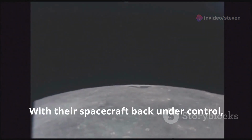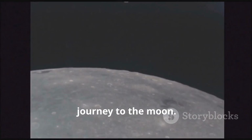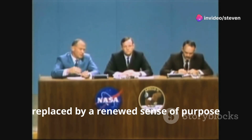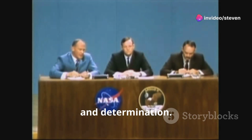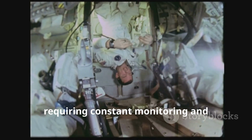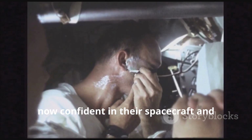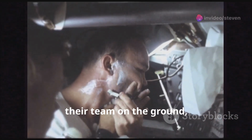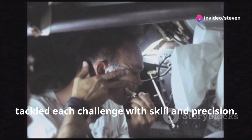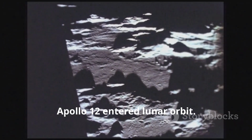With their spacecraft back under control, the Apollo 12 crew continued their journey to the moon. The tension of the lightning strike slowly dissipated, replaced by a renewed sense of purpose and determination. The journey was long and demanding, requiring constant monitoring and adjustments to their trajectory. But the crew, now confident in their spacecraft and their team on the ground, tackled each challenge with skill and precision. After 3 days of travel, Apollo 12 entered lunar orbit.